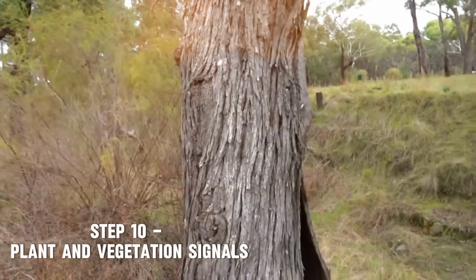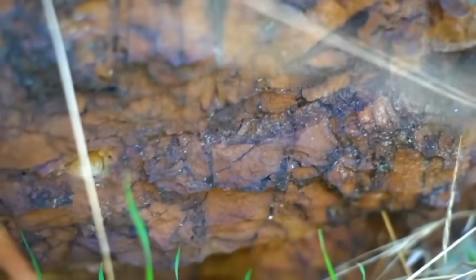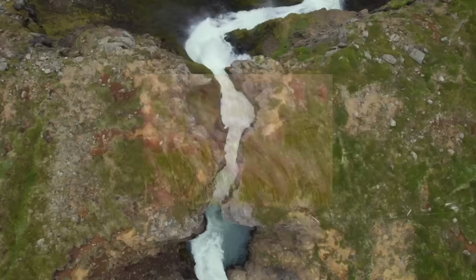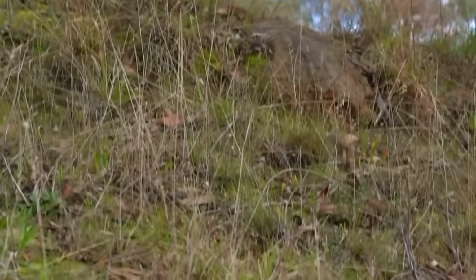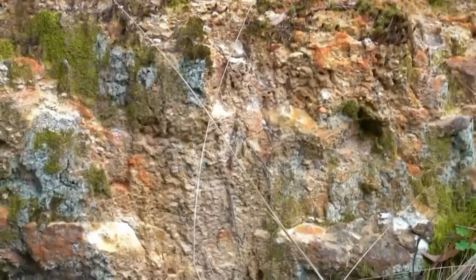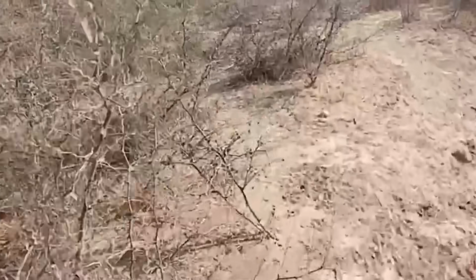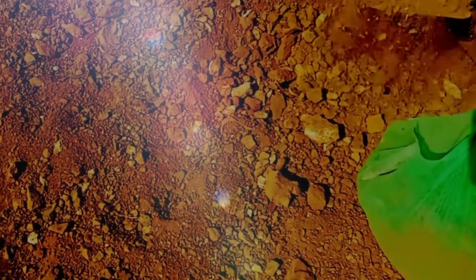Step 10. Plant and vegetation signals. Certain plants thrive in mineral-rich soil. Prospectors have long noticed these natural green indicators. Poor or sparse vegetation. High metal content can stunt plant growth. Specific species. In some regions, plants like wild barley or certain grasses grow preferentially on mineralized soils. Unusual colors in leaves. Mineral stress can alter leaf pigmentation. Gold-rich soil often contains subtle signs that only a patient, trained observer can recognize.